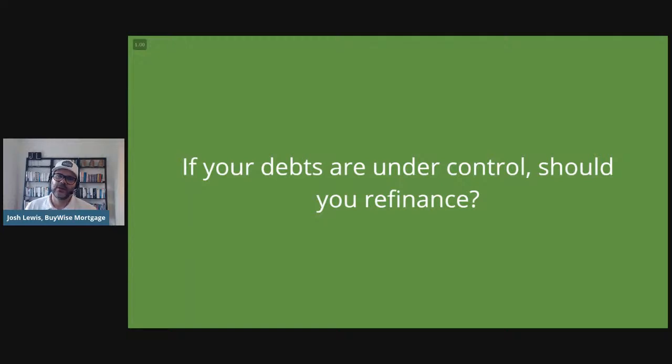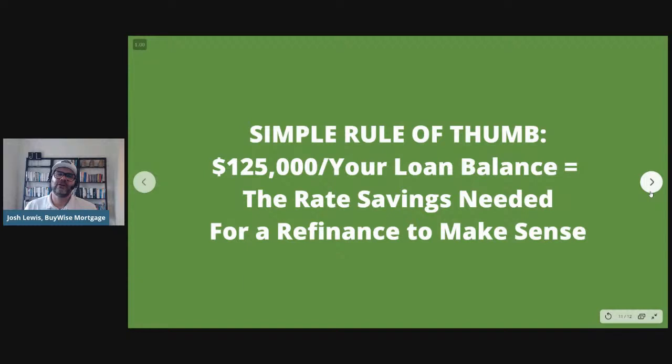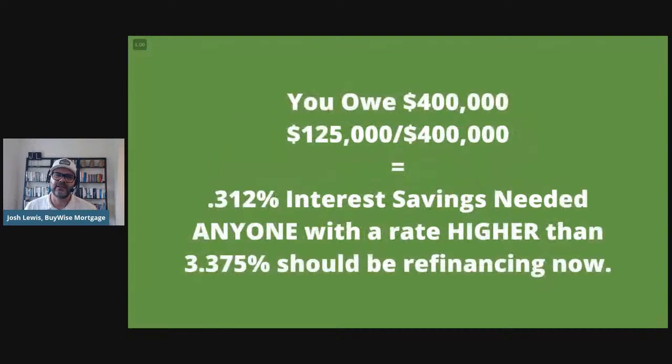But let's look. We covered this a little while back. We have a very simple rule of thumb for when it makes sense to refinance if you're not looking at taking cash out or changing the term of your loan, meaning going from a 30 to a 15, 30 to a 20, anything of that sort. You take $125,000 and you divide it by your loan balance, and that gives you the rate savings that you need for a refinance to make sense. So here's a super simple example. You owe $400,000. Take $125,000, divide it by $400,000, your loan balance, and that tells us 0.312% interest savings needed.